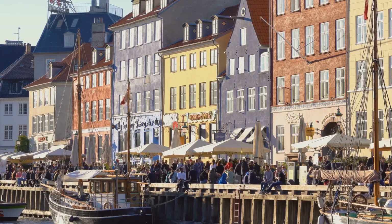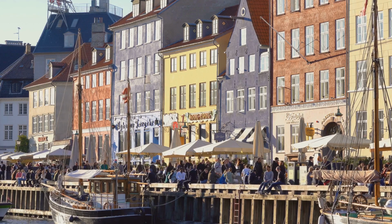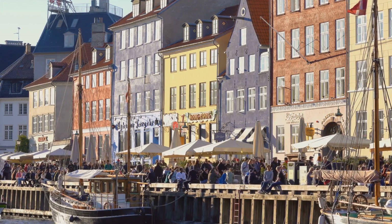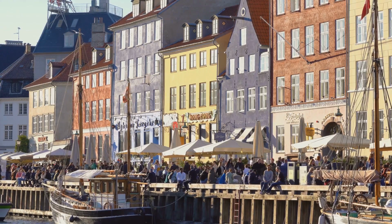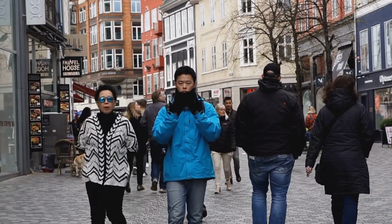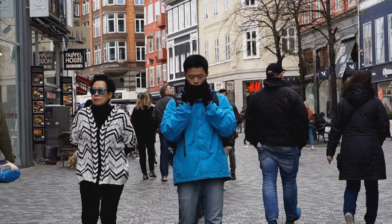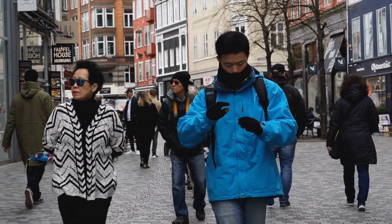But it's not just about the buildings. The people of Copenhagen are known for their warmth and friendliness, always ready to share a smile or a helpful tip with visitors. And let's not forget, this is a city committed to sustainability, a city that lives and breathes green. In this video, we'll be your comprehensive guide, revealing interesting facts and practical tips to navigate this fascinating city.